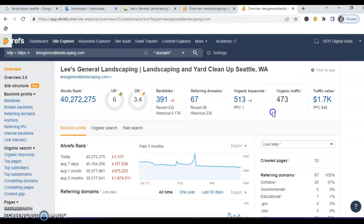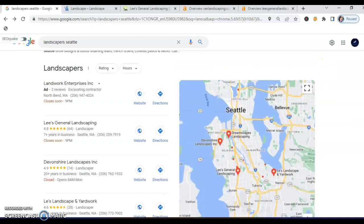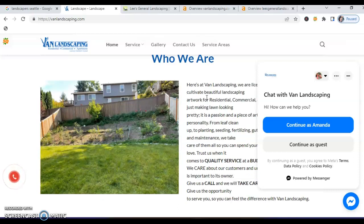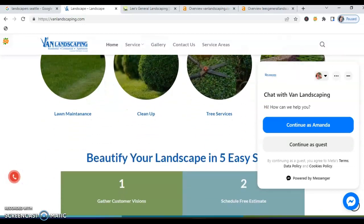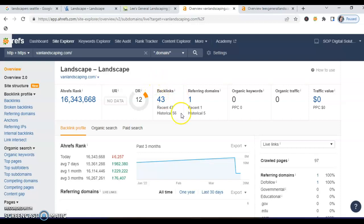retaining their services, and they are getting the business. So just a quick recap: the creation of a map pack listing, a Google My Business listing for Van Landscape, including citations, information, pictures, and so forth. Then moving on to your site, adding additional words to get you up to 1,500 words of content, inputting the correct keywords, bolding the correct keywords, adding some more information underneath your services, and then with the backlinks, adding some more powerful backlinks into your site.